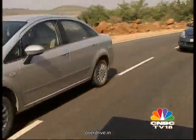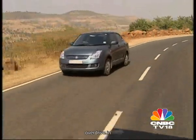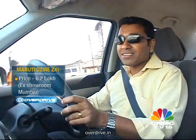But the only car with the perfect answer is the Dzire. It's like the car made for the recession. This version, the VXI, costs 5.28 lakhs. And the fully loaded ZXI with airbags, ABS, alloys, climate control, the integrated stereo, all comes for just 6.2 lakhs. And that's phenomenal value for money.